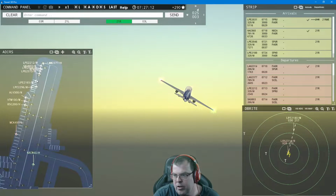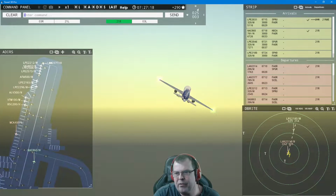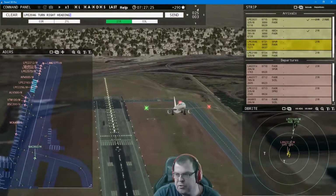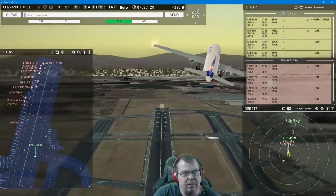That looks a little more neat. Going around runway 21 right, land Peru 2046. Land Peru 2046, turn right heading 300. Turn right heading 300, land Peru 2046.